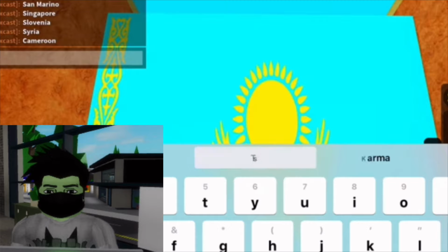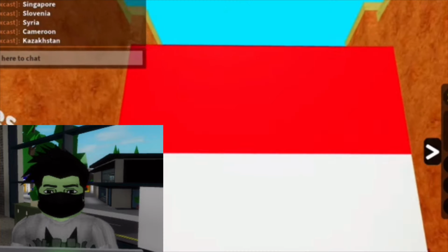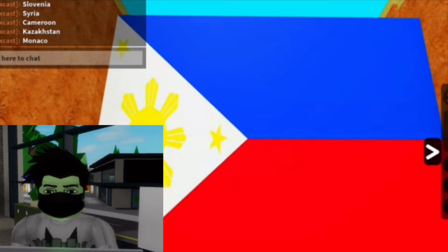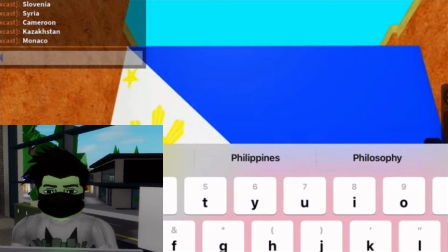This one's easy, this one's Kazakhstan. Here's a Pokeball, Monaco or Indonesia. So I'm gonna go with Monaco. I think the game would make it so you would be right both times. Same thing with Chad and Romania. Philippines mention. The blue is on the top during peace. The red is on top during war.